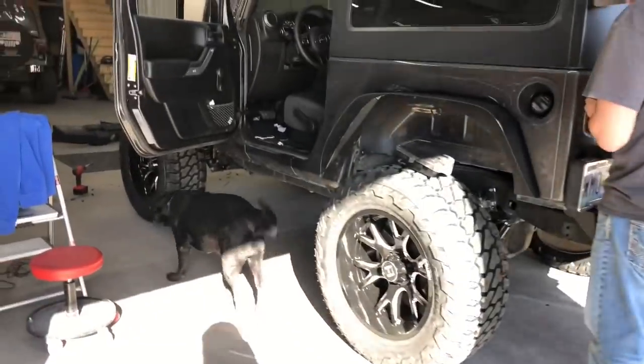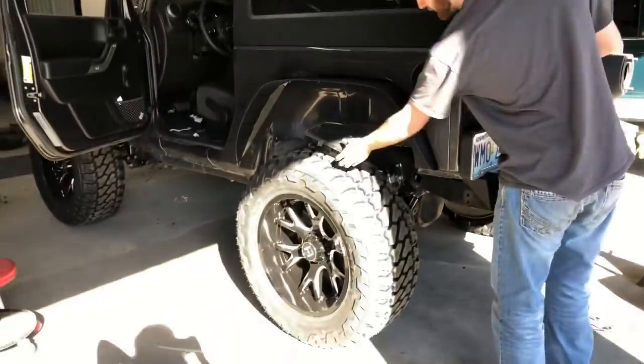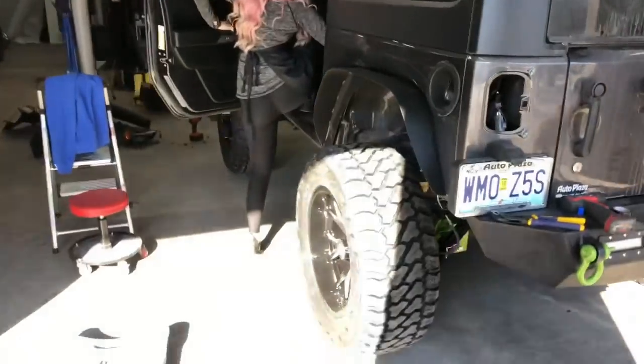Wonder if this Jeep will do a burnout now. You want to try it? I mean, get in it and try it. It's on the ground. Here, let's move this first. Well, all right, break then. The light. Well, here, you can hold this. Fire it up. It's going to be a one-wheel peel, but... One-wheel peel.